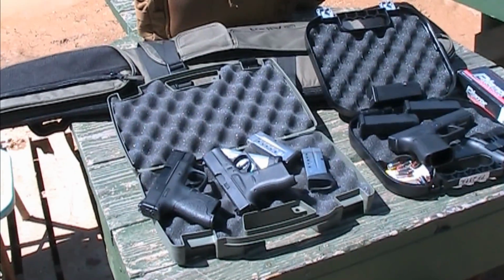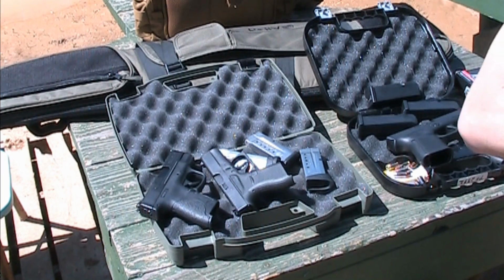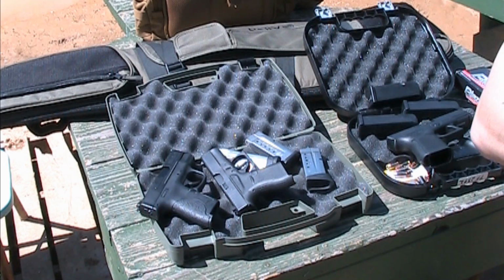Thank you. What do you think of the trigger? Trigger's nice. Compared to a Glock, would you say the Glock is better, or would you say that the Smith is inferior? I would prefer the Glock trigger. It's not that the Smith & Wesson trigger is bad. I would say it's about a 6 to 6.5 pound pull.